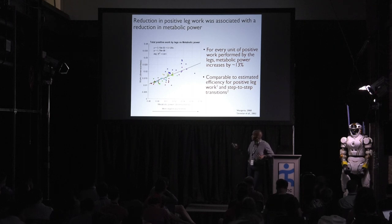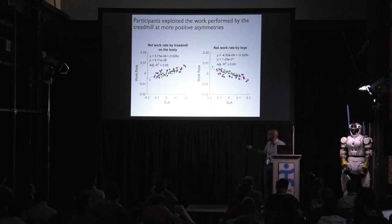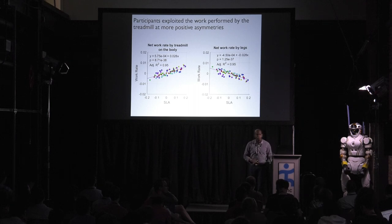Another possibility is that there are other factors that might lead people to walk with more symmetric patterns. One thing that you notice, and I think I showed this already, is that an interesting thing that happens at an asymmetry of zero is that you basically have a net work rate by the legs of approximately zero. So that's shown here. We're not proposing that this is what people are optimizing, but there could be other things that are appealing about taking steps of equal length in this environment.